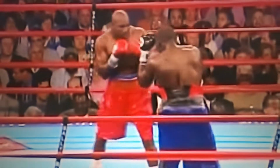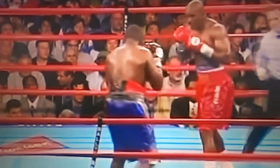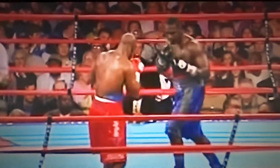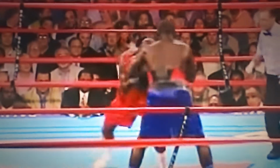We are into round number 6. The pace begins to slow just a little bit. Holyfield landing 15 punches, Rahmad landing 16. Very even round. Harold Lederman scoring the fight. Barely even so far. Round 6 of the scheduled 12.